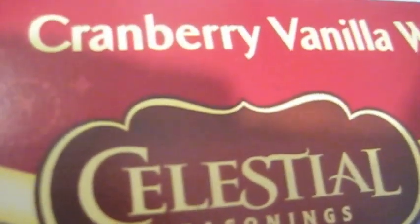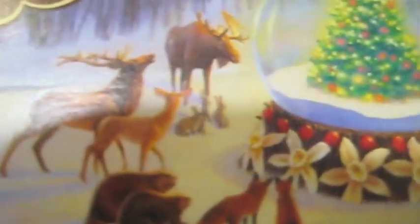Okay, so let's take a closer look at the packaging here. You've got the company logo, the Cranberry Vanilla Wonderland Holiday Tea, and some extraneous stars on the red background, obviously Christmas and cranberry. And speaking of cranberry, here you have some of the actual fruit there with snow on it, growing on a cranberry tree or bush, however it grows. Non-GMO, so I guess we don't have to worry about Monsanto with this one.